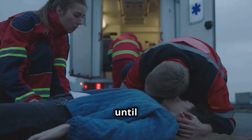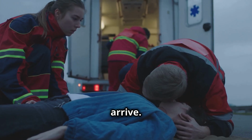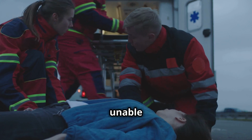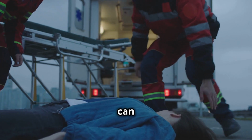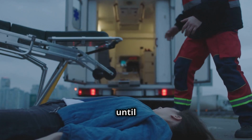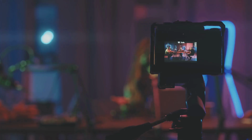Continue CPR until emergency medical services arrive. Do not stop unless the person starts to breathe normally or you are physically unable to continue. Your persistence can make the difference between life and death. Stay focused and keep going until professional help takes over.